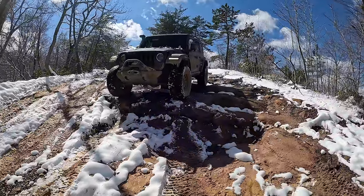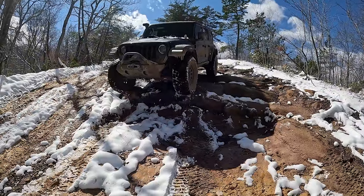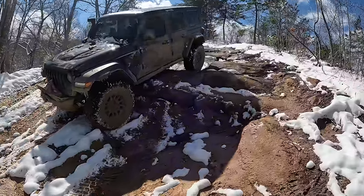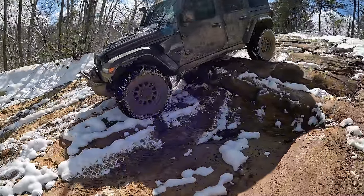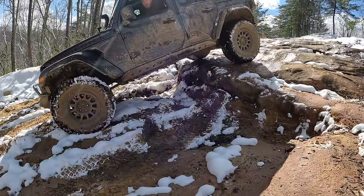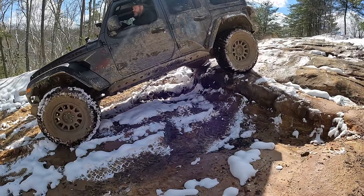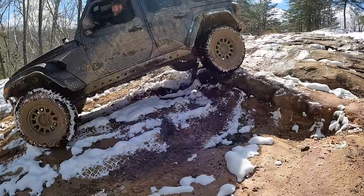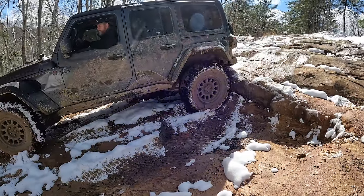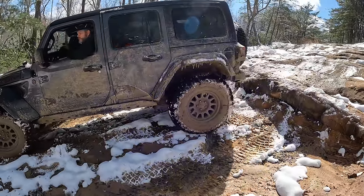All right, slowly, you're about to start coming down the front. Slowly. Very good. All right, coming down the rear. Good. Just tap the rear bumper.